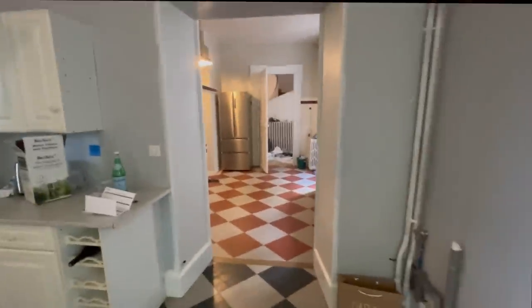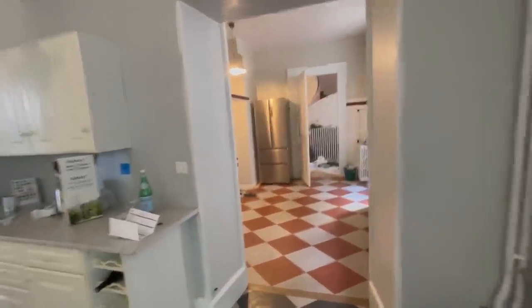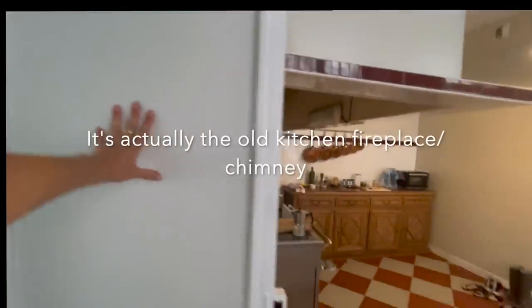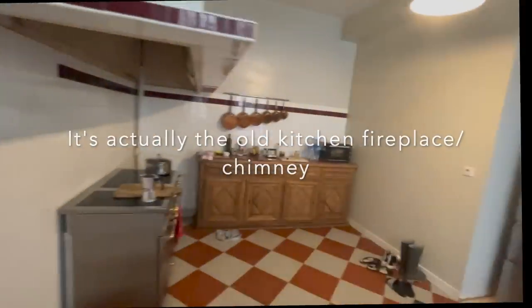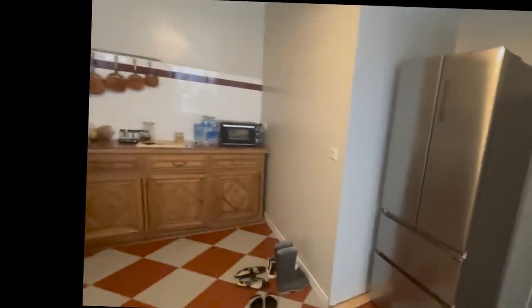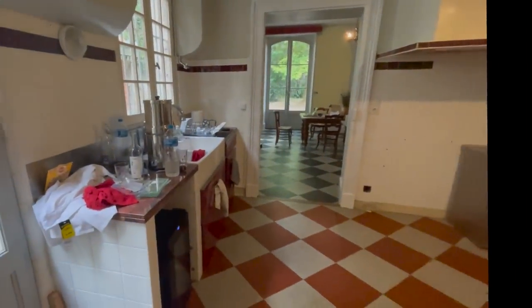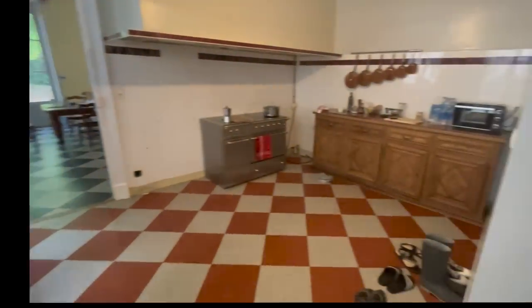So here we have this door frame. Originally we were like, okay, we can take down this wall and open up the kitchen and have a nice big kitchen. Well, no. Turns out this is a foundational wall, so it can't come down. So we just gotta work with it. Kitchen number two will obviously house the oven, all the appliances that you would typically see in a kitchen.